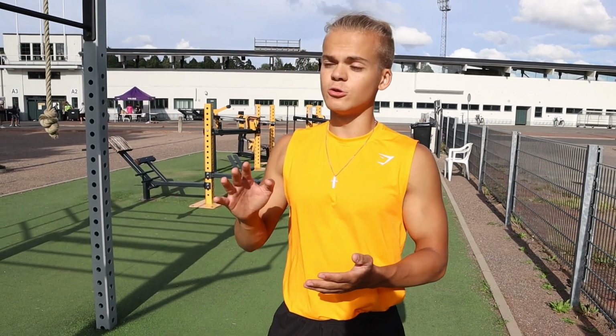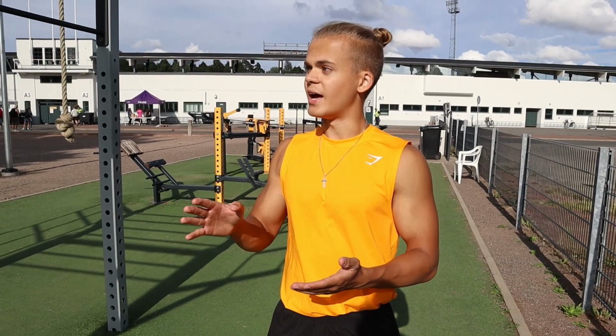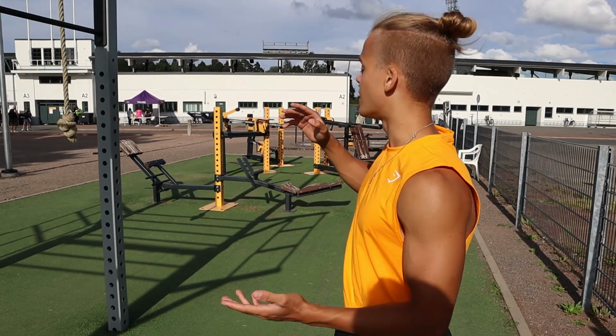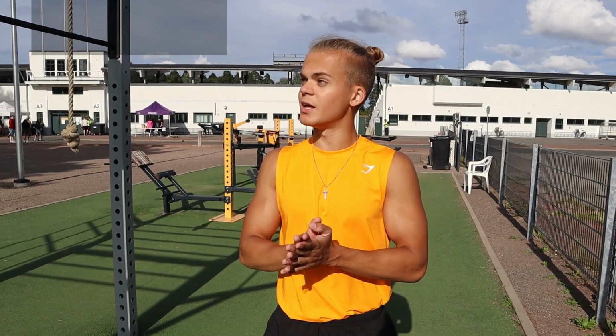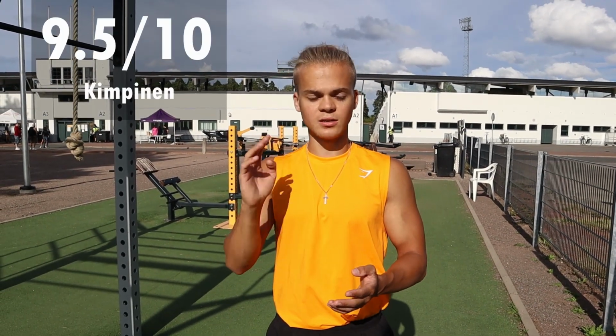Kimpinen, really nice spot. I used to work out here all the time back when I lived here, and I really enjoyed this spot overall. Really nice, the free weights, the machines and the calisthenics stuff. Really enjoy all of those, and I would give this 9.5 out of 10.